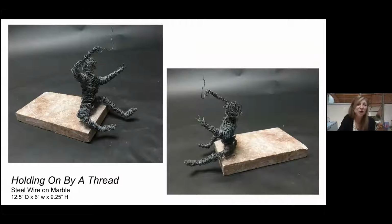This is a piece called Holding On by a Thread. It's one of the first pieces I made in March when we all went into shutdown. It seemed like this was something that everyone was feeling, as if they were struggling with being bound up and isolated and not knowing what to do.